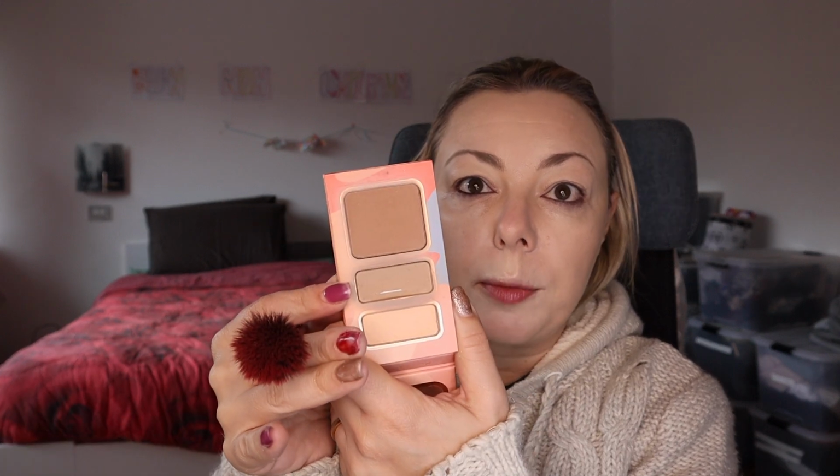This is the contour I'm using from Kaleidos. This is the old one. This is the only shade I'm using of the trio. As soon as this one is panned, the trio will go. I will not force myself to use any other product of the trio. I do not like the shade. The bronzing shade is too warm for my preferences.